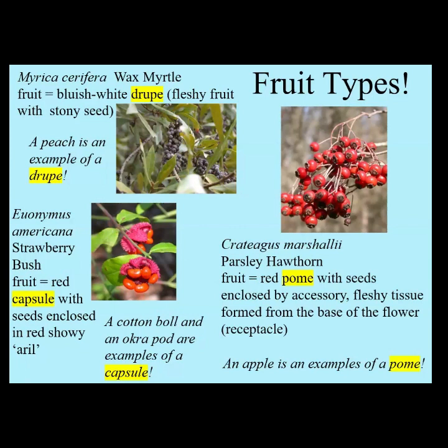enclosed by accessory fleshy tissue that's formed from the base of the flower. So where the flower attaches is the receptacle, right? In that case, that receptacle actually grows up and around the ovary, forming that fleshy fruit. A great example is an apple. That's the same situation. Okay?